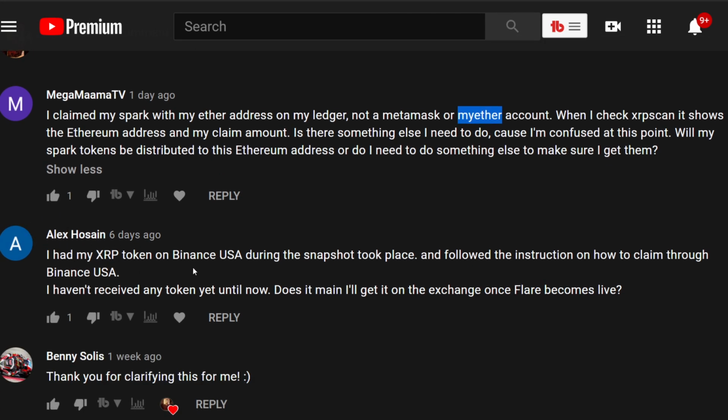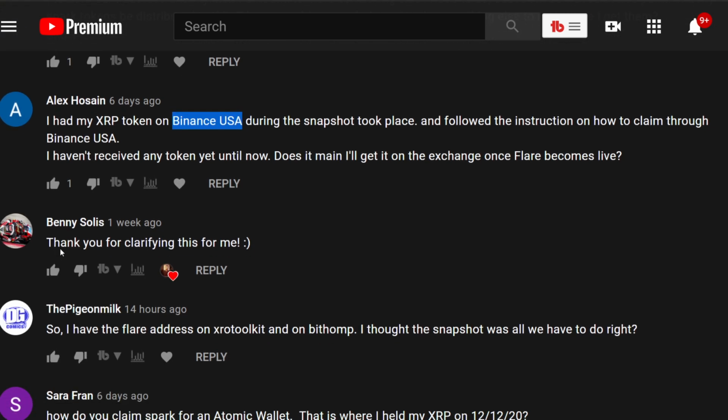Alex said, I had my XRP token on Binance US during the snapshot. Yes, guys, this snapshot was back on December 11th, 2020, and I followed the instructions on how to claim through Binance US. I haven't received any token until now. Does it mean I will get it on the exchange once Flare becomes live? Well, since it was on an exchange, as long as it's a supporting exchange, you do not have to do anything. You just have to wait for them to drop them, and hopefully they give them to you. So once again, to reiterate, if you had your tokens on the exchange at the time of the snapshot, you do not have to do anything, except pray that they're going to give them to you, because they don't have to.